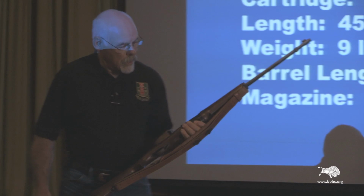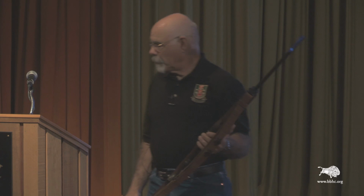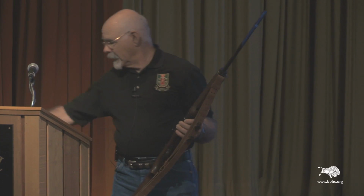Being recoil operated, the other problem with it was that it wouldn't work with a regular bayonet, because when you add weight to the rifle barrel that recoils, then the rifle wouldn't work. So he came up with a special bayonet.